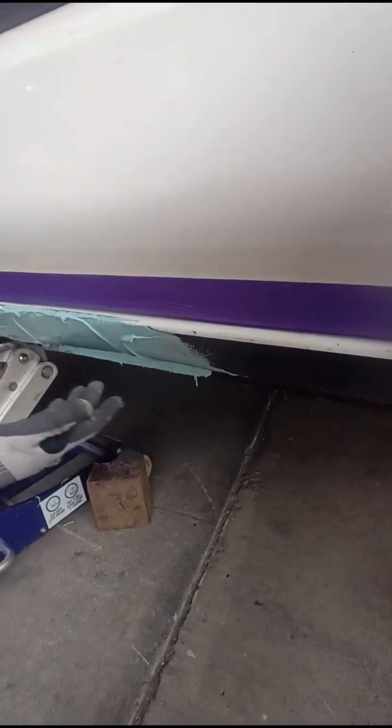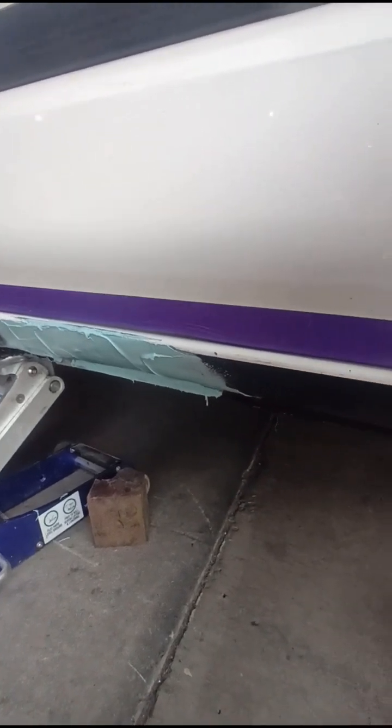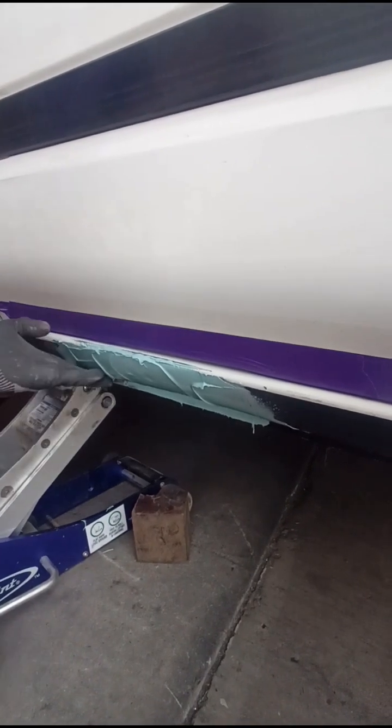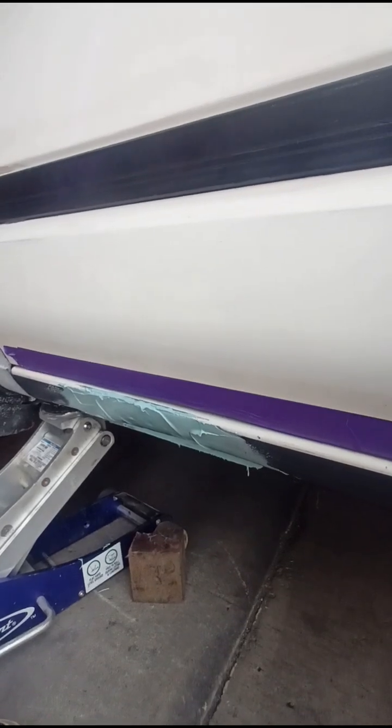So as you can see, Nat has quickly whacked out that sill, lightning fast, and now he's just filled it in with a little bit of bog. I'll wait for that to dry, and I'll finish off a little bit of this stuff back at home. As you can see, he'll give it a light sand so I can drive home.